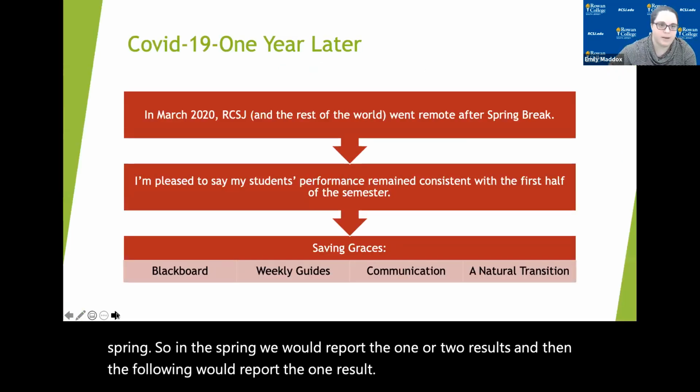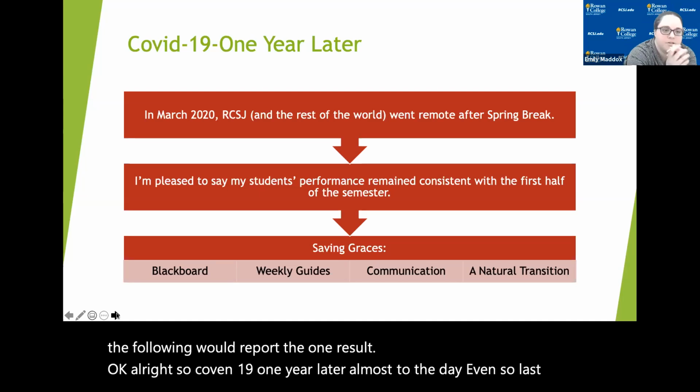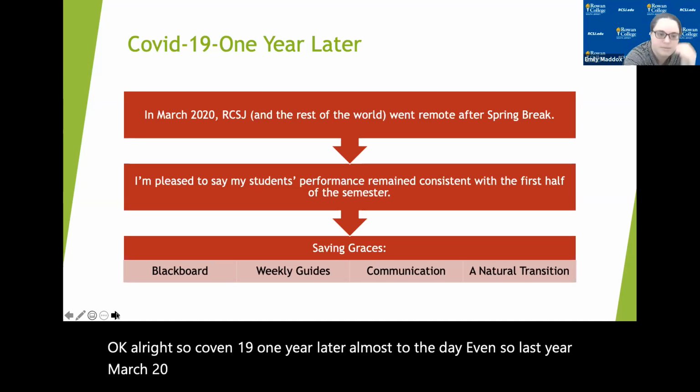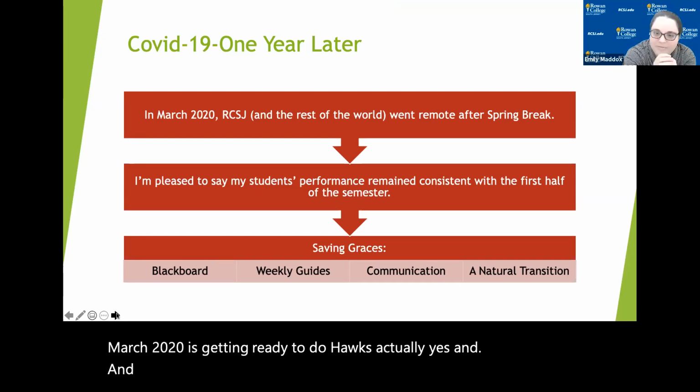Okay, all right, so COVID-19, 1 year later, almost to the day even. So last year, March 2020, we were getting ready to do Hawks, actually, to IES. And instead everybody went remote, right?